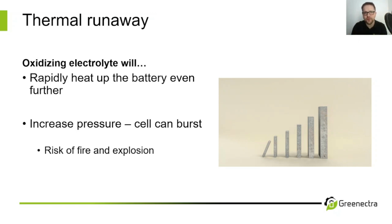So, can we stop a thermal runaway? Technically, yes. If we can somehow get rid of all the heat which is produced and we do not reach the next step of the scenario. But in most practical setups, it's not really possible to stop the thermal runaway. And that's why the strategy to avoid a thermal runaway is mostly to avoid the first step of this process, to avoid the first trigger.